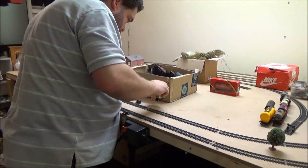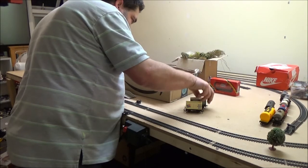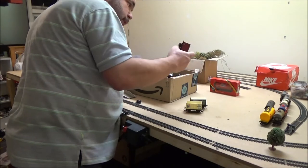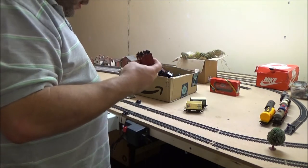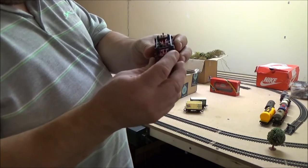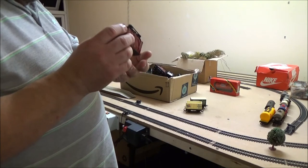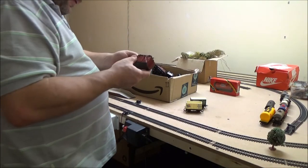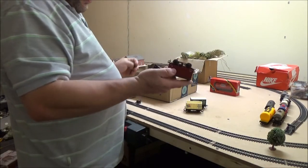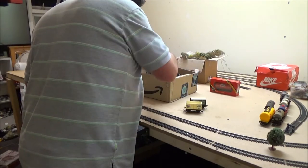Right. Got a roof missing on this one. I've got some box cars in here. We've got this one, that one. Some of these are a bit broken and they need couplers. That one's got a bit missing. But either way, even if I don't fix them up to use, I've got spare wheels and things, haven't I?